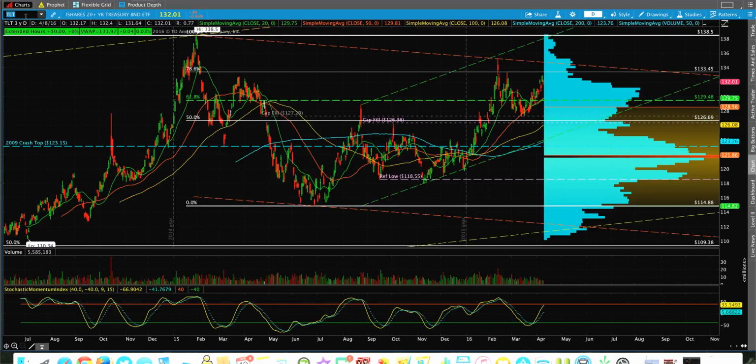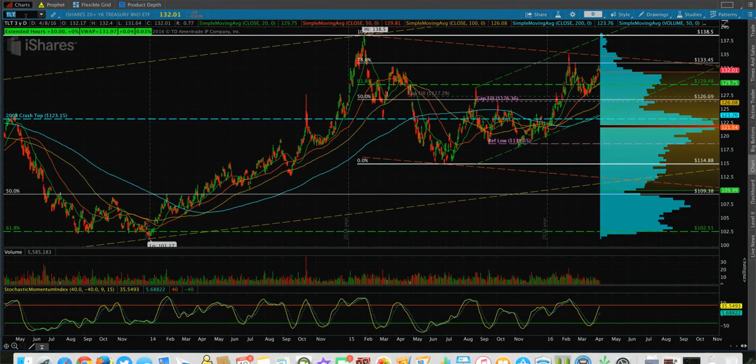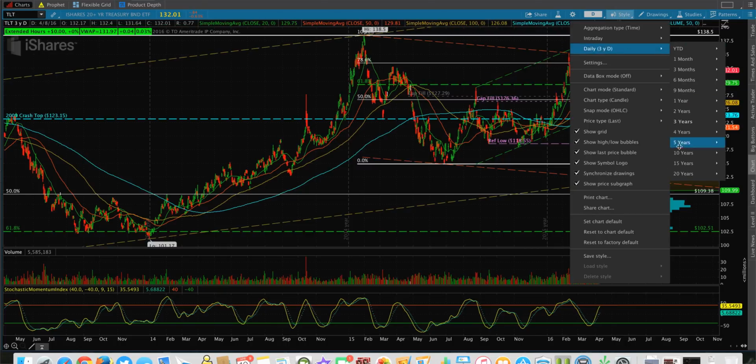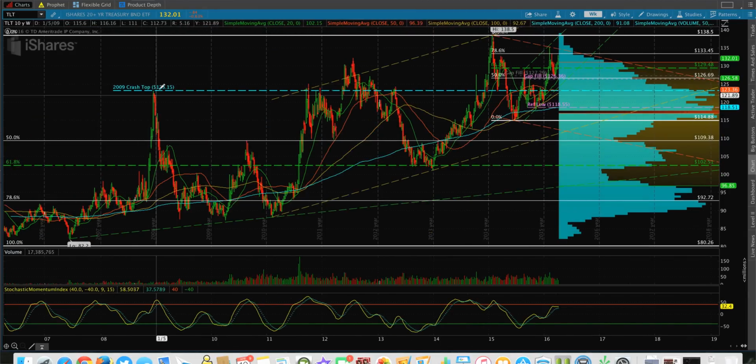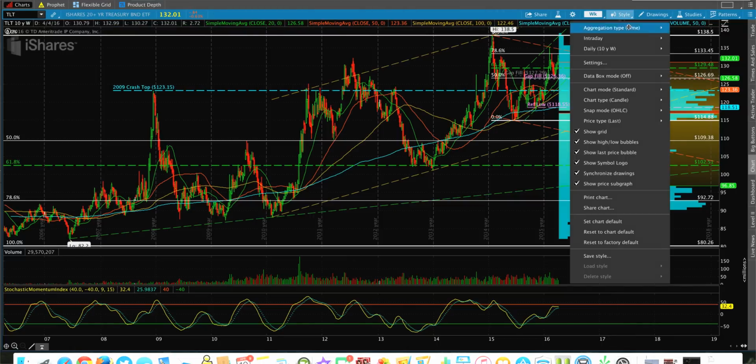So the bonds, the TLT, this has been a cause of great angst for people. Why? Because we have been in a historically long period of bullishness for the bond. Look at this. This was the 2009 crash peak. The end of the world was happening here. Lehman Brothers, Bear Stearns, all that stuff. Moves up here have not always been so sustainable, but we are above there now for a stubbornly long period of time.